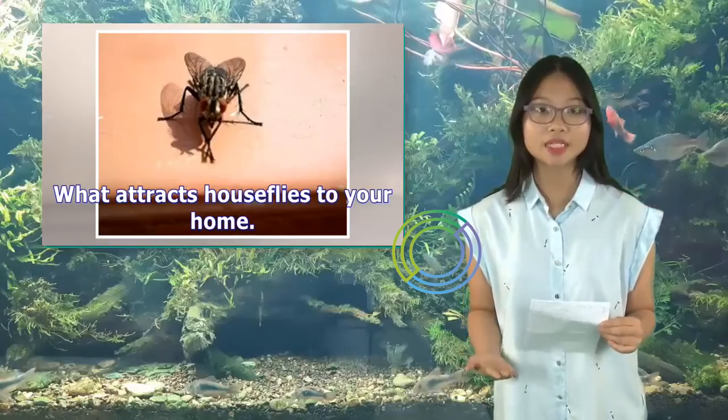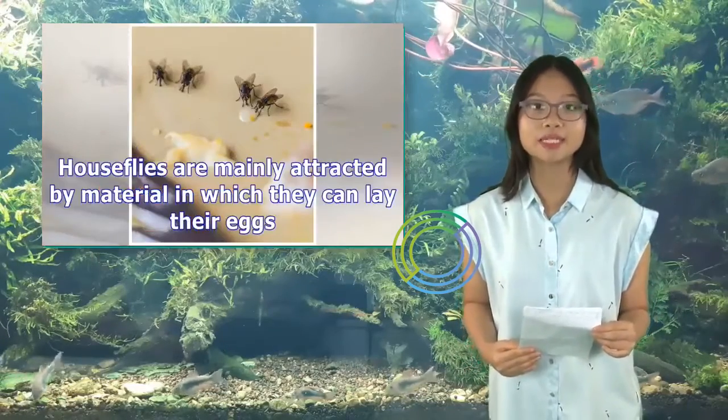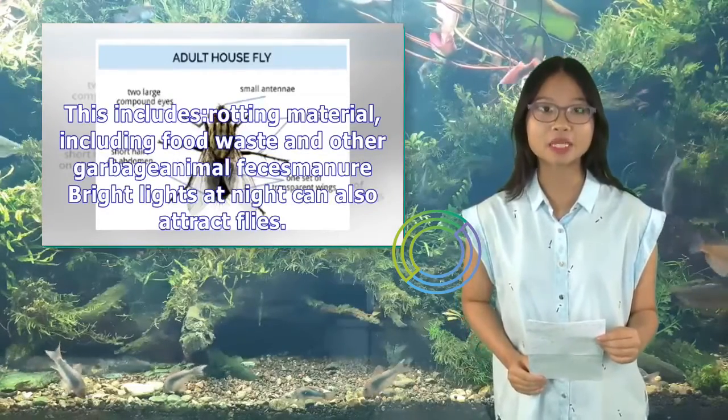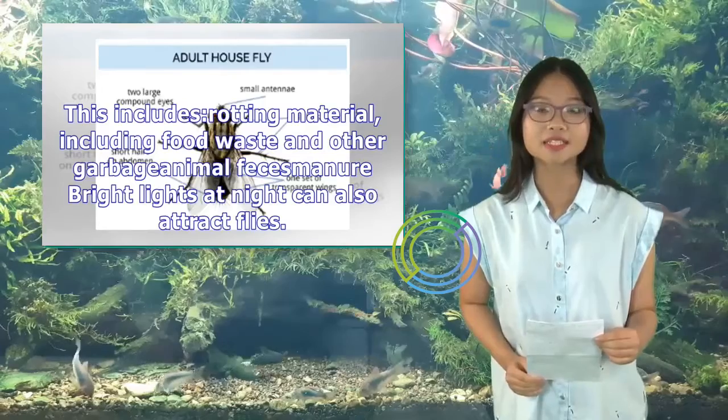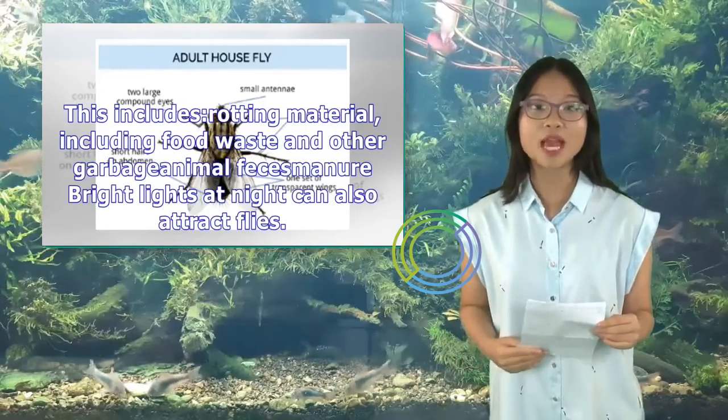What attracts houseflies to your home? Houseflies are mainly attracted by material in which they can lay their eggs. This includes rotting material, including food waste and other garbage. Animal feces. Manure. Bright lights at night can also attract flies.